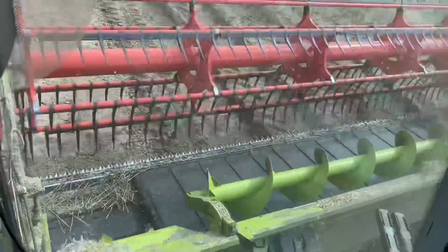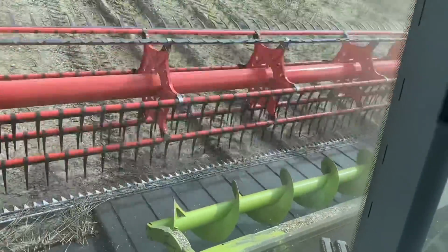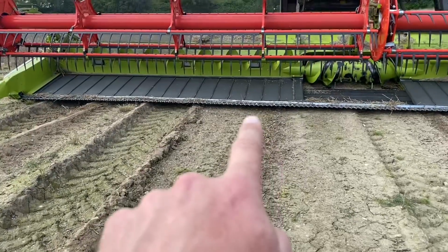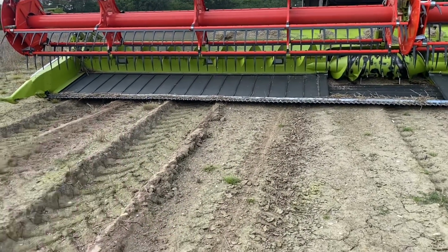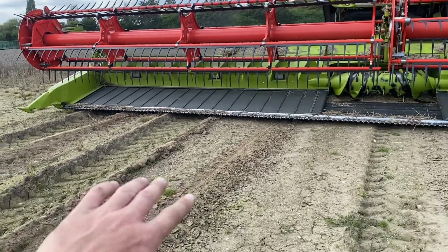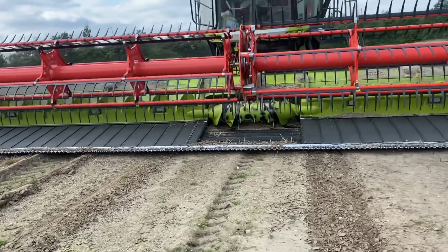I don't know whether you can see there, but the header's flexing over them ruts. In fact, let me just get out and show you. You can't really see actually, but it's like ripples up, down, up, down, up, down. It just shows you how it can flex. But obviously I've knocked the top off the lumps of soil now, and when I backed up and sat it on it, you can't really see as much, but I thought I'd get out and show you the flex header.